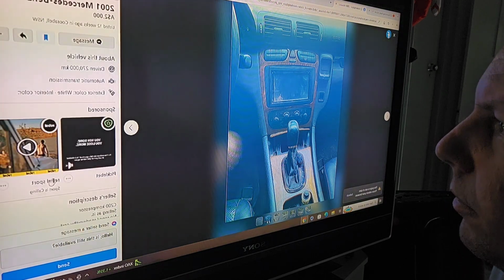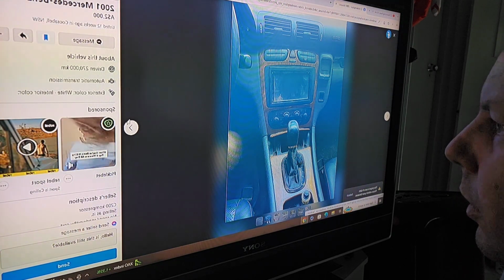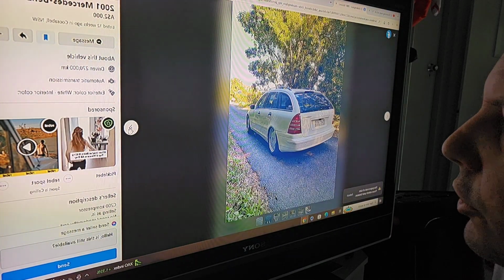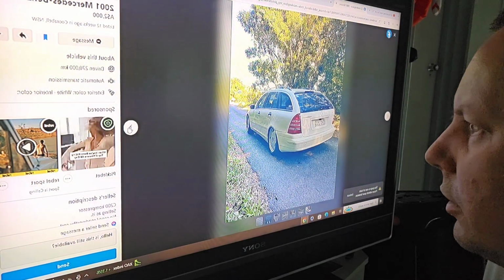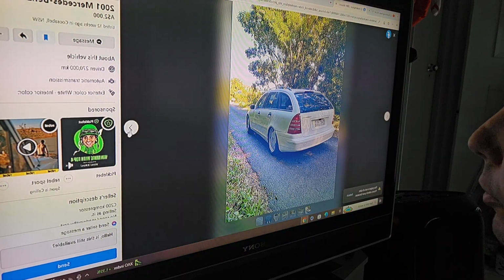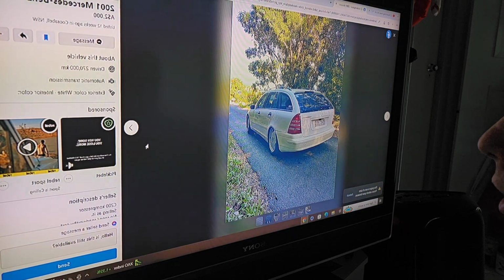But yeah, for $2,000, or potentially less, because it doesn't say they're not negotiable. It doesn't say they're negotiable, but you could potentially make money on this car. Be a bit of fun to drive around in for a while too. Put some tinted windows in it. I don't mind that.